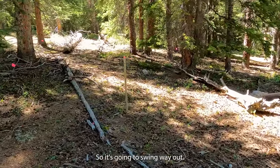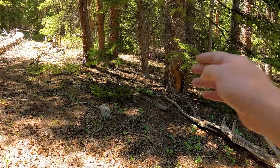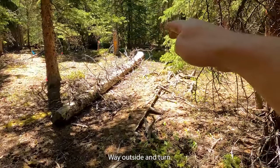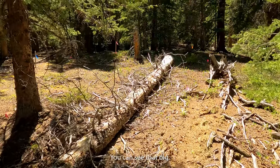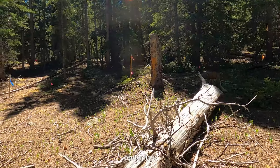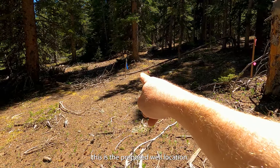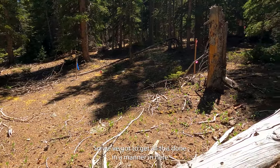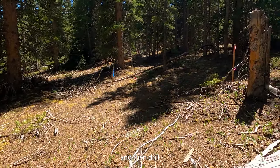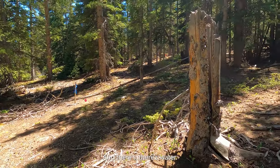We'll have a switchback here, so it's gonna swing way out. I don't know if you can see through those trees, it's gonna swing way outside and turn. You can see that big tree stump in front of me, that's basically center line. And if you're wondering what this blue stake is, this is the proposed well location. So we've gotta get all this done in a manner where that well truck can back up and then drill, and hopefully there's no issue and there's water.